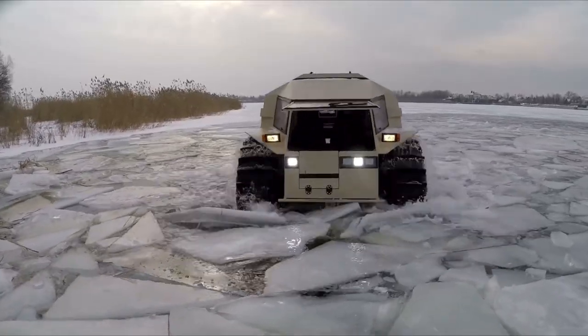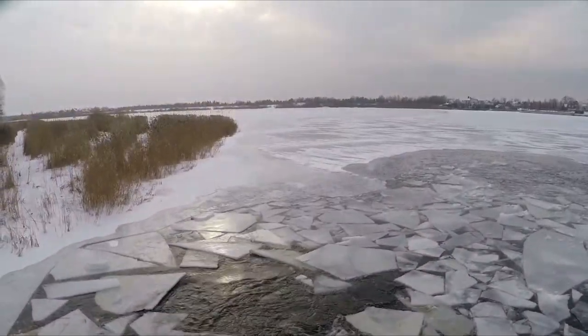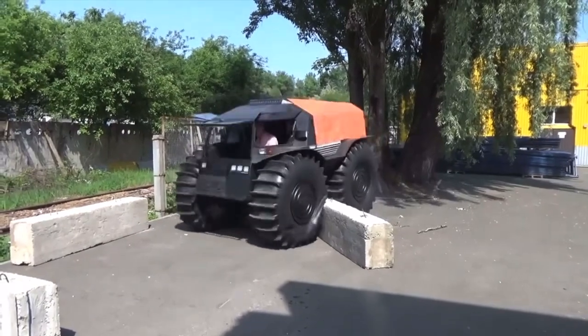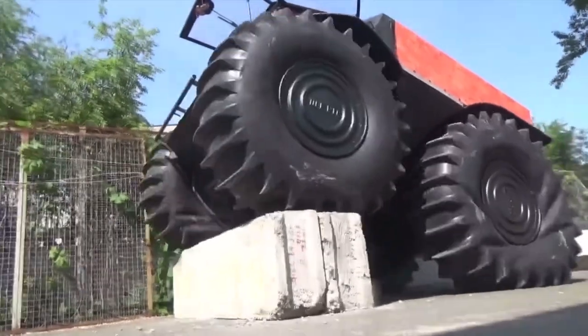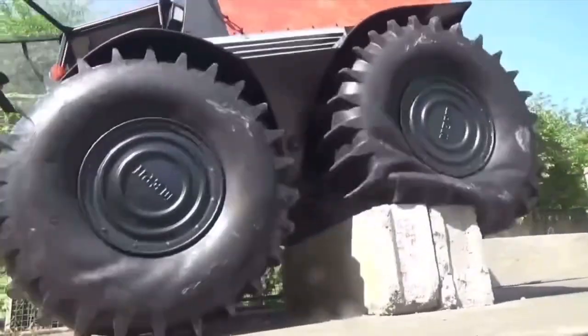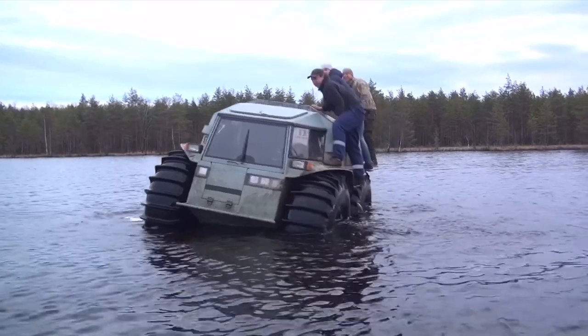So taking on a name like SHERP would definitely leave you with high expectations as to what these vehicles can do. But did we mention each low pressure tire has its own fuel pump and it's amphibious to both land and water? They can float.